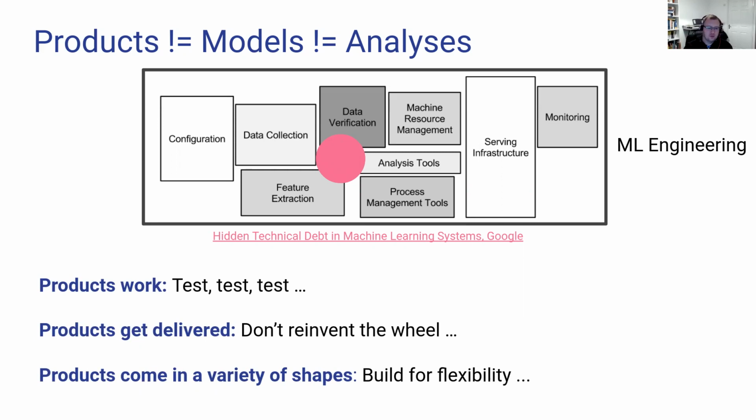Products get delivered, so we don't need to spend time reinventing the wheel. We're doing very sort of naive analyses. We should leverage what already exists. We should really build on that and just try and push towards the solution that we should really be going after that delivers value. And then understand that products come in a variety of shapes. So there's not necessarily one size fits all. We can work to standardized patterns, of course, but we should be flexible in that, and we should build solutions that can then be changed and extended later. So some patterns like microservice architectures are particularly good for this, where we can add extra components and extra functionality as and when the time comes.